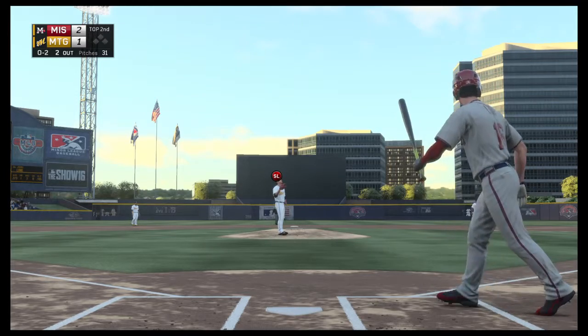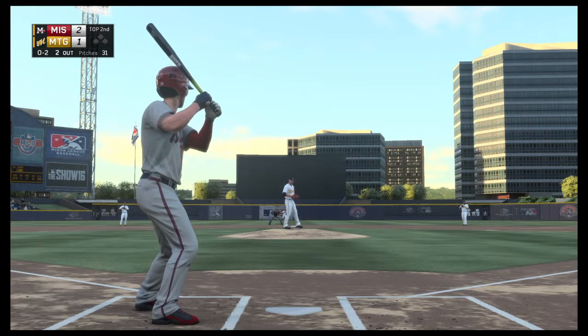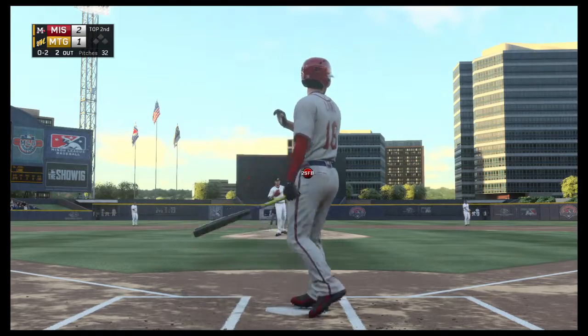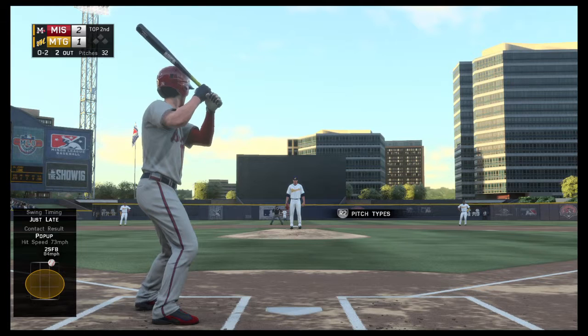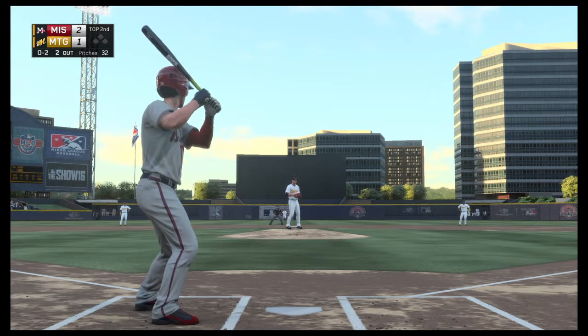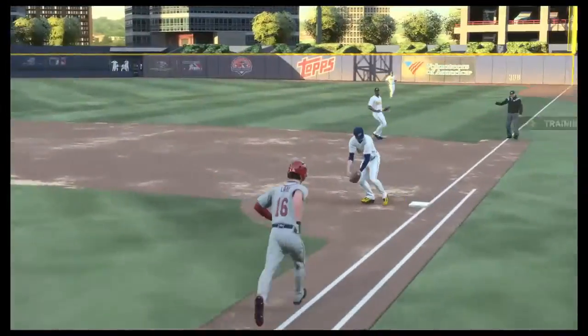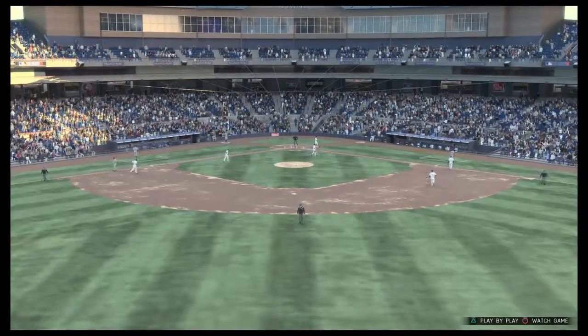Did a good job to shorten up and protect the plate, and he'll have another shot at it here. And another foul ball. And that's a swinging strike 3 in the dirt. The throw to first is in time, and the inning is over. So they go quietly here in this half inning. On now to the bottom of the second.